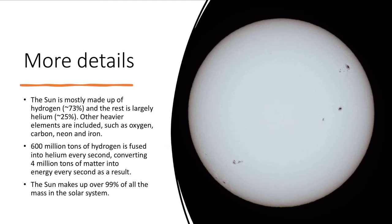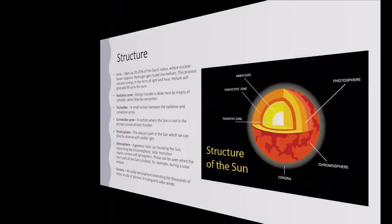So 99.8%, to be precise, of all of the mass in the solar system is made up by the Sun. And in case you're wondering, the picture on the right is actually partly the Sun's true colour, because although it is a yellow dwarf, it's actually more on the white side in terms of its colour.